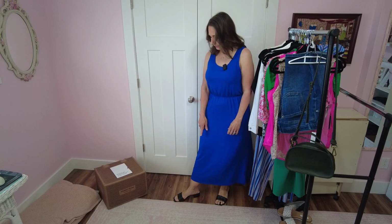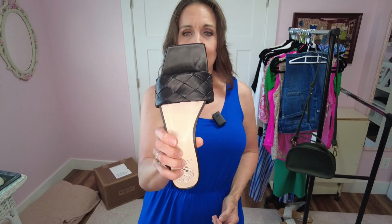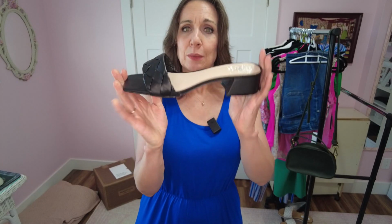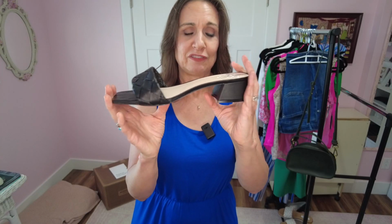Additionally, I am wearing these slides by Camuto. They've got the braided toe, I'll show you, and a square toe also. These braided type sandals are really in style right now. Square toes are also in style. Square toes can be challenging for me. They often make my foot look bigger, but I think these are perfectly fine, and they have a little bit of a block heel.